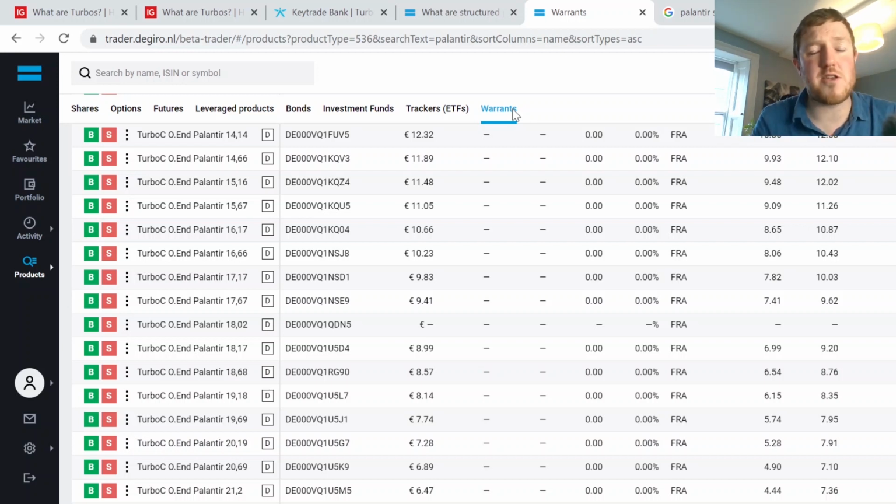First off, I want to talk about what the naming convention is for turbos. As you can see here, it says Turbo C. And there's also Turbo Ps that you'll come across. A Turbo C is a long version of a turbo. So in this instance, I'll be betting on the price of Palantir increasing. And if it was a Turbo P, I'd be betting on the price of Palantir decreasing. These turbos are open-ended. There's no expiration date.